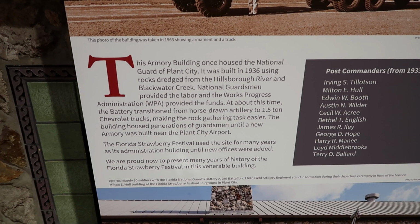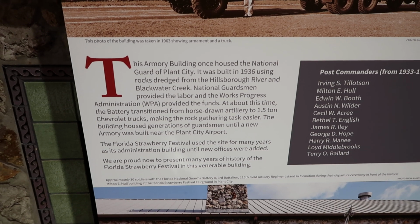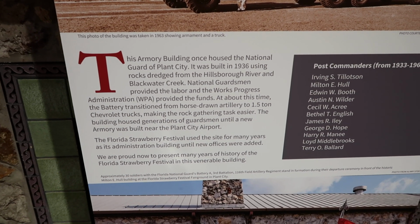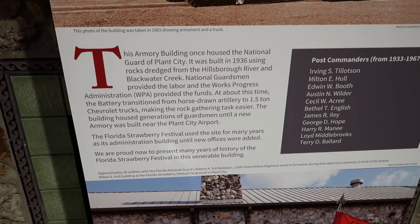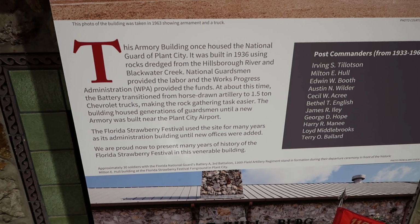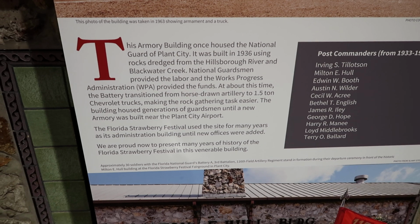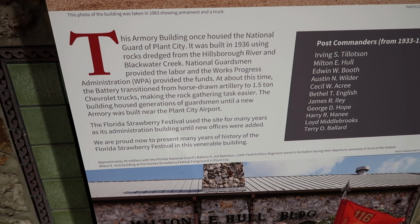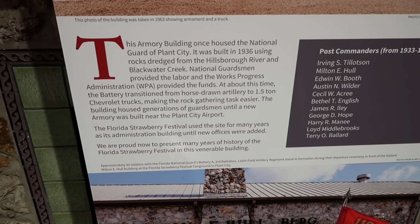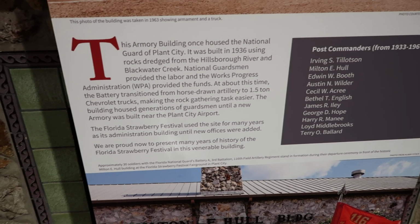About this time, the battery transitioned from horse-drawn artillery to 1.5-ton Chevrolet trucks, making the rock gathering task easier. The building housed a generation of guardsmen until a new armory was built near the Plant City Airport. And the Florida Strawberry Festival used the site for many years as administrative offices until new offices were added. We are proud now to present many years of history of the Florida Strawberry Festival in this venerable building.